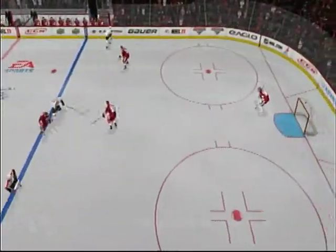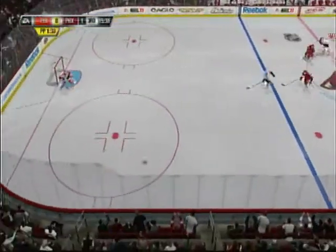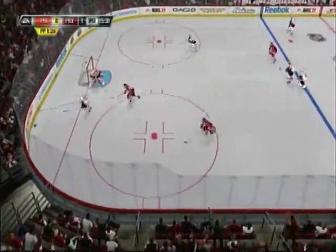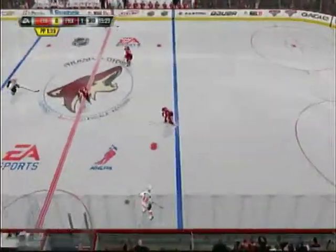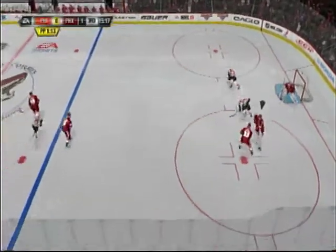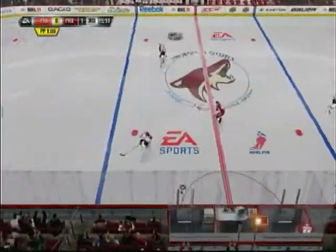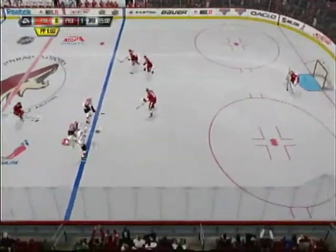To Van Riemsdyk. Phoenix has built this lead tonight on turnovers, Bill. But they're forcing them. Really hungry on the puck. To Carter. To Briere. Yandel's focus evident there. He knew where that thing was going and jumped right in to intercept. Yandel's effort right there will take the pressure off as he gets that puck out of the end. To Carter.